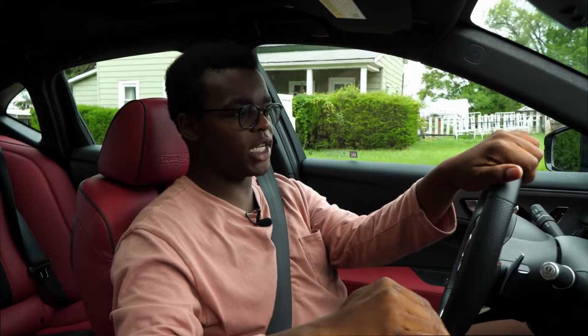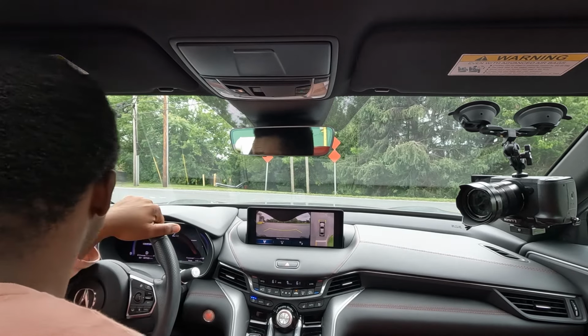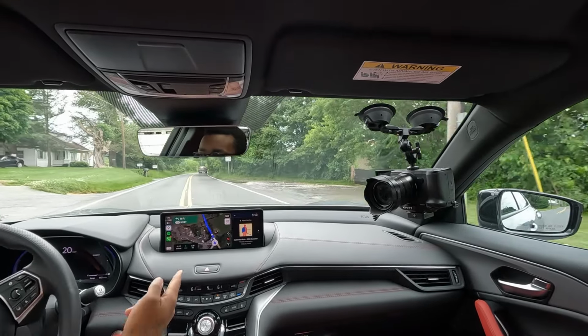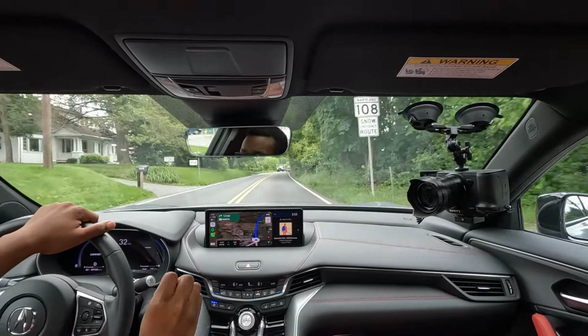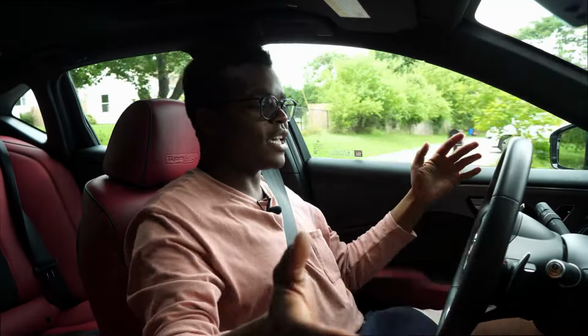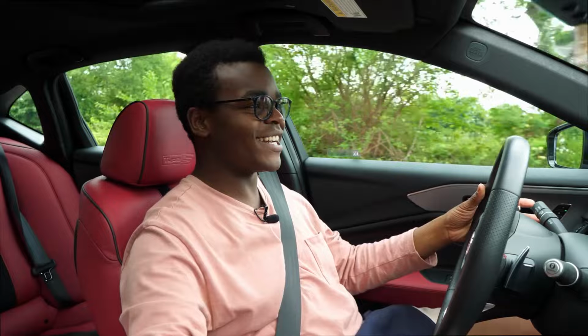Now, it does work better than some of the joysticks of the past in other cars, but I would still just prefer a touchscreen. Something that's nice when you can't really see what's around the corners is the 360 cam, because you have that front cam that makes it very nice to park and also pull out of T-junctions like this. Everything in here is really nice. I've not had any real gripes with this car.